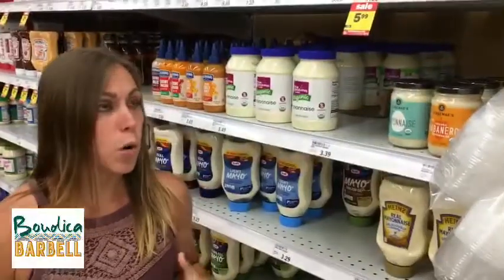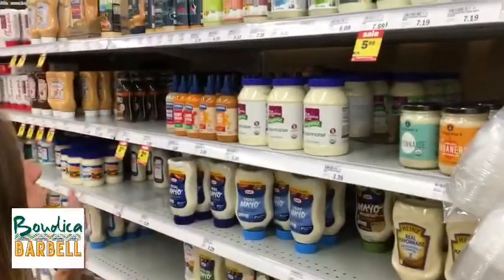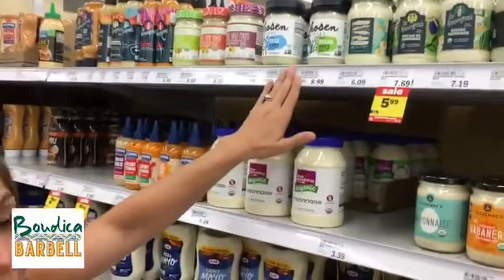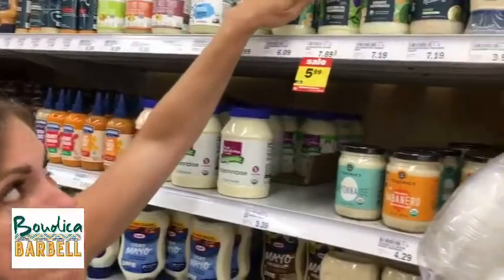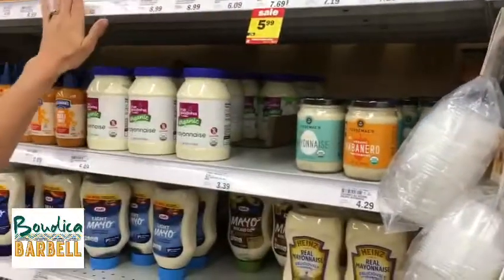Okay, what's up? So we're at the mayo aisle, and I wanted to show a few things here. So Primal Kitchen, obviously go-to. We have a keto mayo that looks like it's super good. The ingredients are clean. This brand obviously is clean as well. And then we have Tessemae's. So those I would go to.